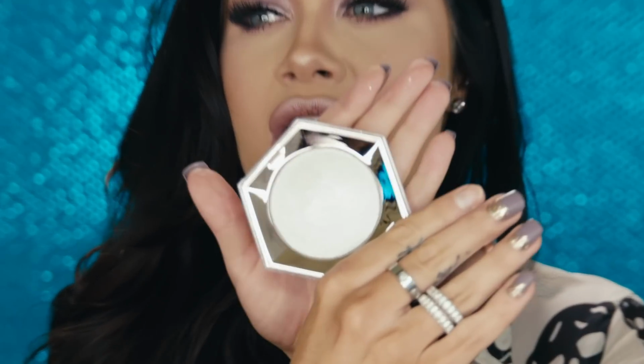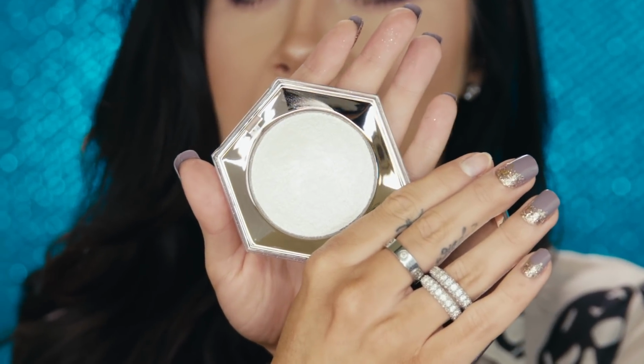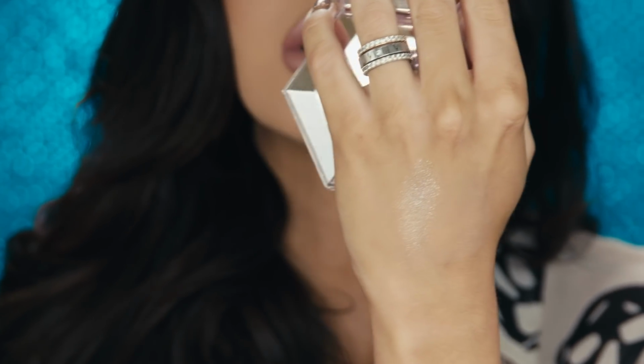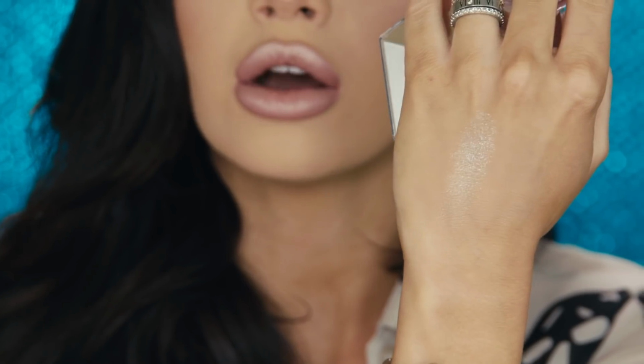I have a product to tell you guys about. And this product is literally life. It's from Fenty Beauty and it is the All Over Diamond Veil. Let me show you guys this. Oh my God. What is life? I'm gonna swatch this. First of all, it feels amazing. Okay, I'm gonna swatch this for you guys. Look at that pigment and shine. Oh, it's so pretty.